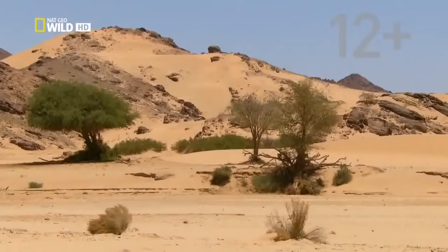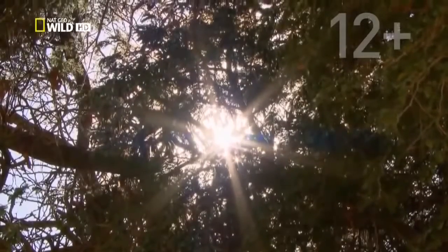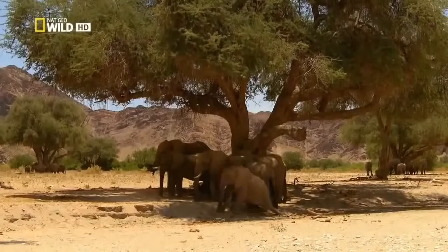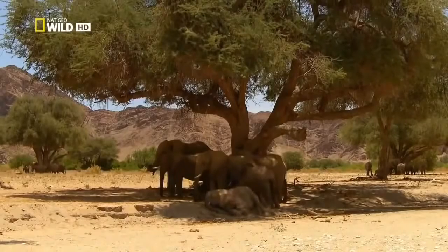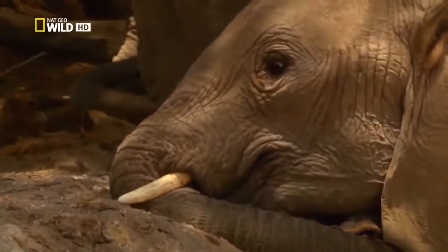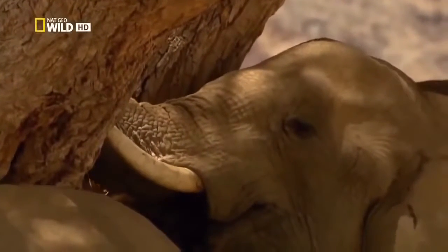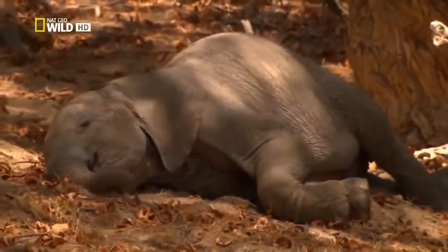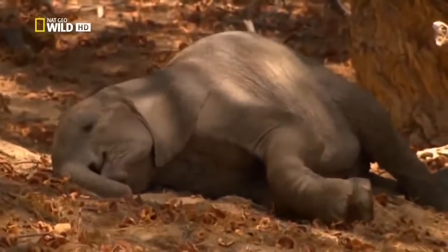The Namibian winter is coming to an end, and with it, the mild climate brought by the fog. Relentless heat descends on the Huanib Valley. 40 degrees Celsius in the shade. This is approaching the limit for even Clarissa's family. Elephants don't sweat, and so protect themselves against overheating by fanning their ears. But it seems too hot, even for that.